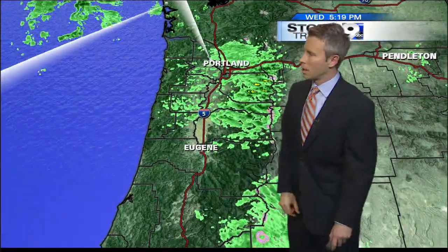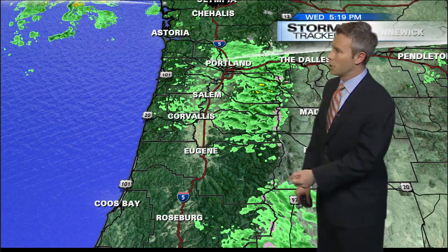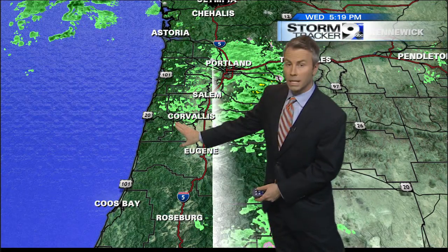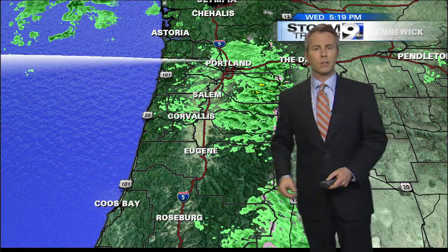The good news is we're getting a bit of a break, but we've got another front that just started approaching the northern coastline, and that's where we'll see most of the activity for tonight. The river of moisture coming in has been shifting southward into the southern end of the state and into northern California. That said, our storm tracker is still tracking some light scattered showers from Portland down to Corvallis. We've had a bit of a break, some light drizzle moving across Lane County and parts of the Umpqua as well.